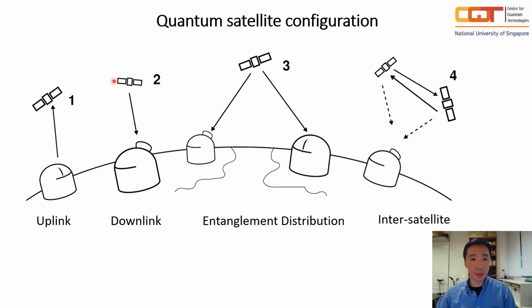For convenience, I label them as 1, 2, 3, and 4. Number 1, we talk about an uplink, where you put a quantum receiver on the satellite, and you can put the entangled photon source on the ground, so that this way you can have a satellite and a ground-based system sharing entanglement. Or you can have a downlink, where you put the transmitter on the satellite. What we would really like to do is to put an entangled photon source on the satellite with 2 telescopes. So you can have a double downlink, and these 2 ground receivers can receive entangled photons without having to have a fiber connection.